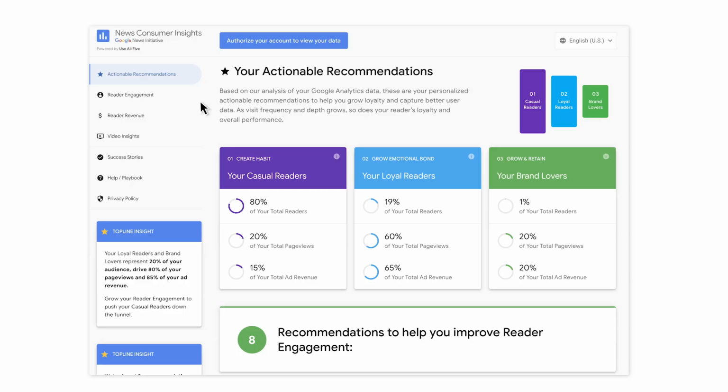News Consumer Insights translates data from your Google Analytics account into charts and tables with personalized recommendations, whether you have the free-of-cost or paid version of Google Analytics. Here's how it works. Start by connecting your website to NCI by clicking the Authorize Your Account to View Your Data button at the top of the page and logging in using your Google Analytics account.